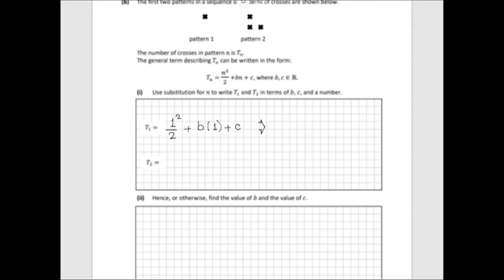Substitute in 1 and we can get the first one. As it's T1, substitute in 1 and we get a result of T1 is equal to a half plus B plus C. So everything is brought over to the right hand side and we have a sum. Do the same for 2 and bring everything over to the right hand side, so we can state that T2 is 2 plus 2B plus C.